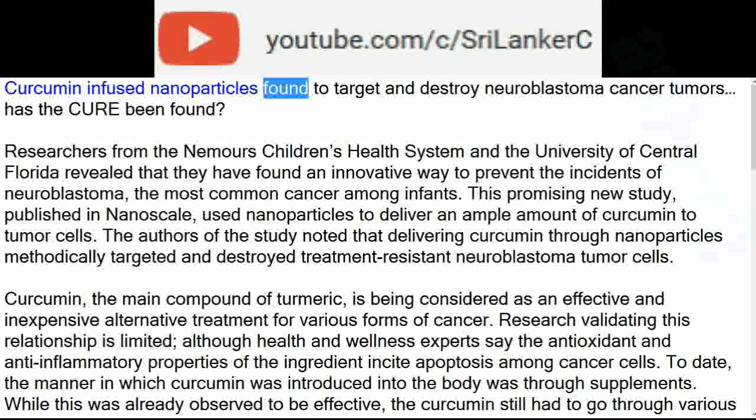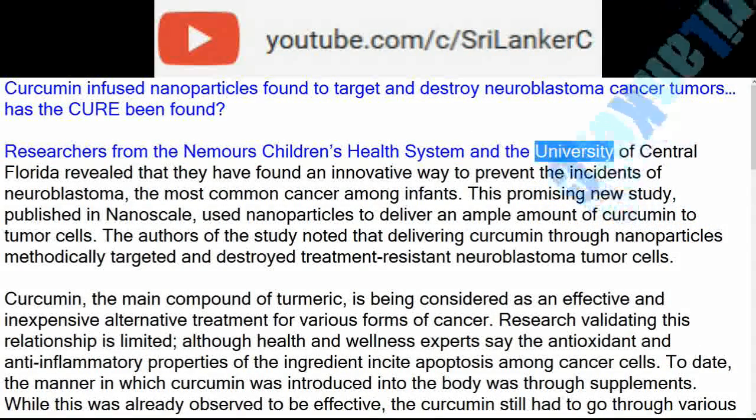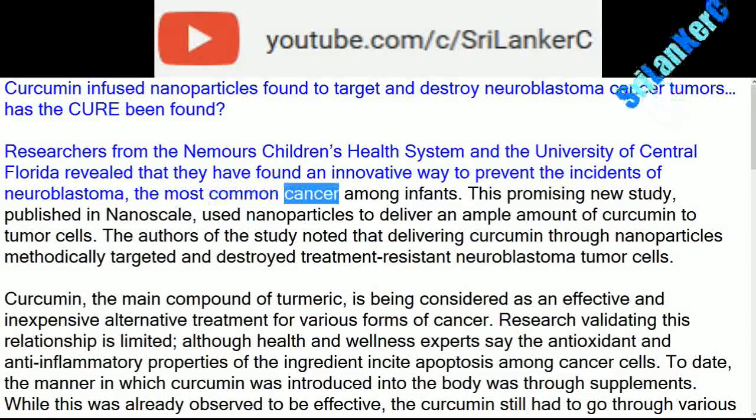Curcumin-infused nanoparticles found to target and destroy neuroblastoma cancer tumors. Has the cure been found? Researchers from the NEMA's Children's Health System and the University of Central Florida revealed that they have found an innovative way to prevent the incidence of neuroblastoma, the most common cancer among infants.